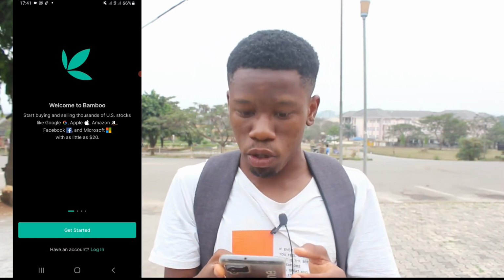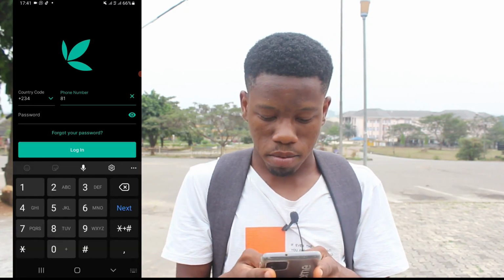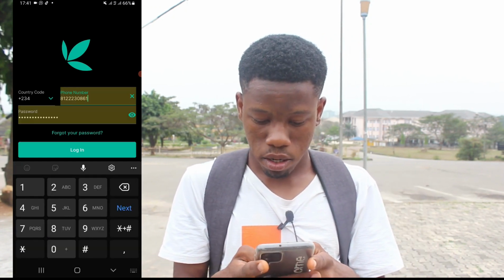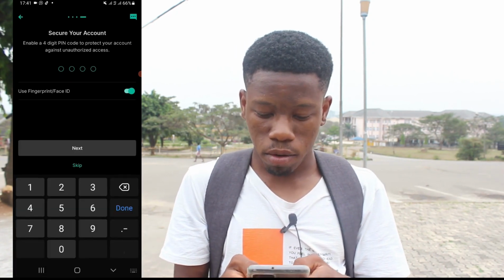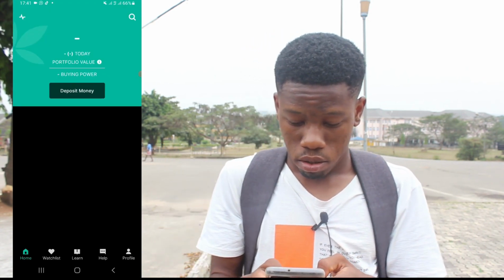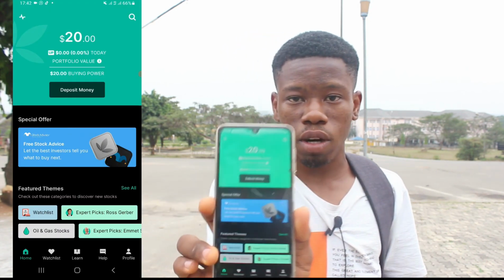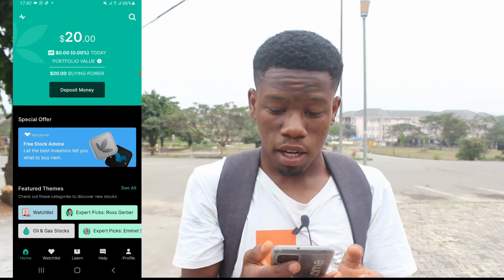So I click on the login button. I have to put in my phone number. This is my phone number and my password, and click on login. While you wait for it to log in, no need for this, just skip. Okay, as you can see, I have $20 on my Bamboo app. I don't know if you can see this, but I have $20 which is already funded in my Bamboo app.